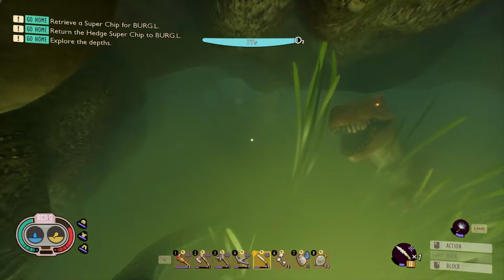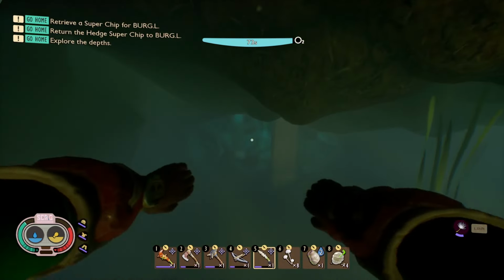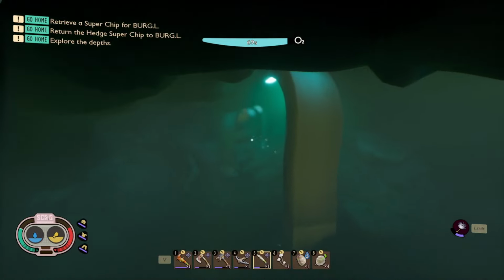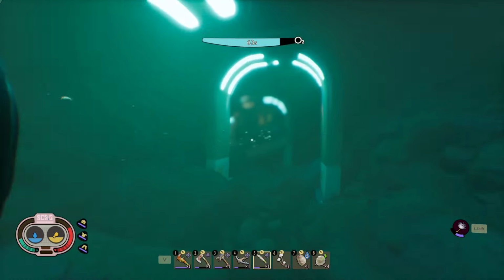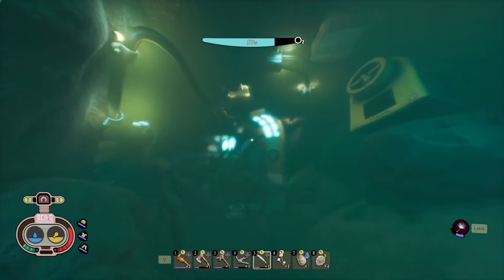So we're going to go swimming off down this way, and we're actually going to unequip our dagger from our hand because you can swim faster with both hands. So here you can see the bubbles of our first jet stream. So we're going to let it push us along right into our second jet stream. And that brings us to this tunnel area.